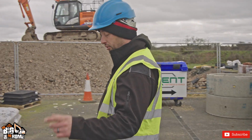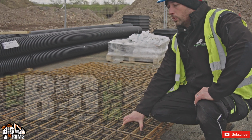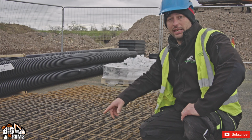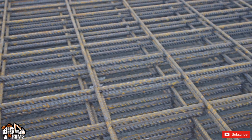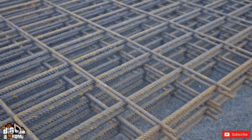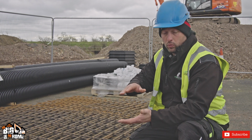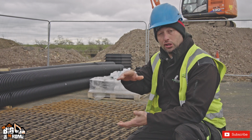Okay, so we'll start with the mesh. This is the mesh that has been specified for this job, and what we do here is we'll cut it. They come in 4.8 by 2.4 metre sheets, and then we cut this down into the right size to go into the bottom of the foundation. The engineer generally will specify how many sheets of mesh, so he may want 1 or 2 layers. He'll specify what the grade of the mesh is and then what the spacings are as well.